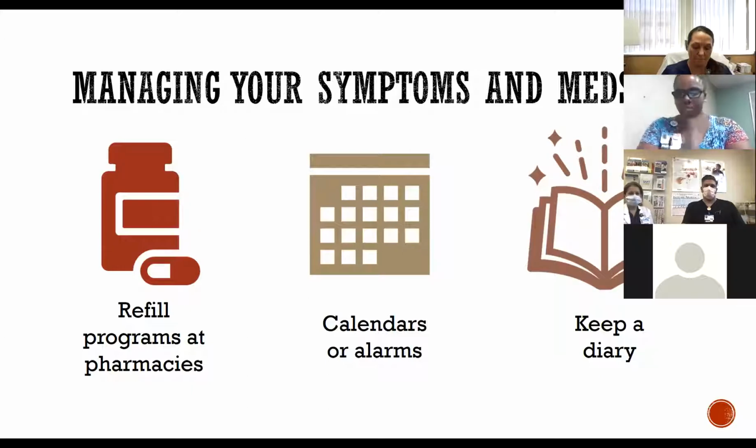Another way to help is to have a calendar or alarms on your phone to mark down how many times you used your rescue inhaler that day. Then you can count up throughout the week and see how many times you've used it, and report it back to your doctor so they can assess how often you're using it and whether you need to go up on your dose or whether they need to change your therapy altogether.